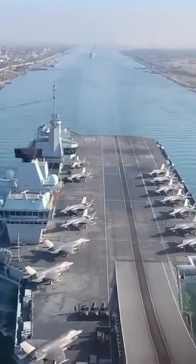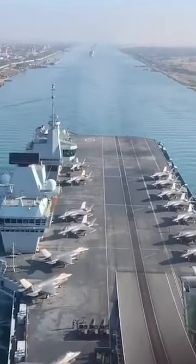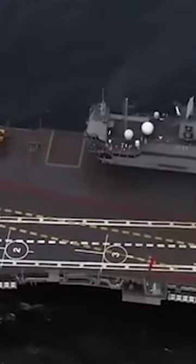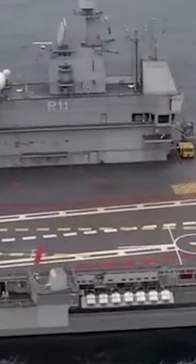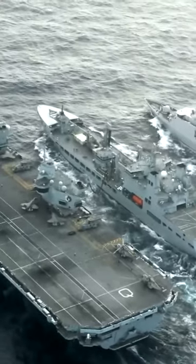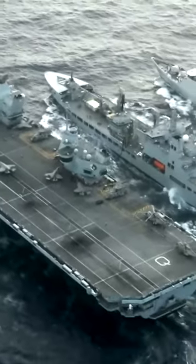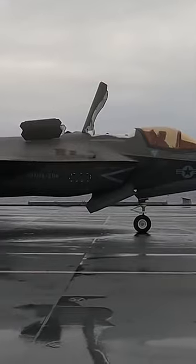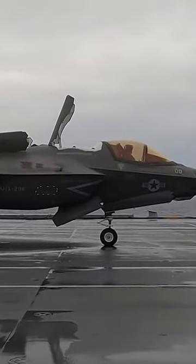HMS Queen Elizabeth is equipped with advanced technologies and weapon systems such as the Phalanx Close-In Weapon System and the Sea Ceptor Missile System, which provide defense against air and missile attacks. The ship's flight deck is capable of launching and recovering a variety of fixed-wing aircraft and helicopters, including the F-35 Lightning II, which is a fifth-generation multi-role fighter aircraft.